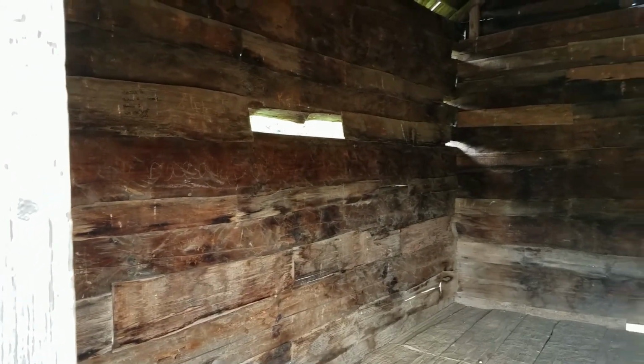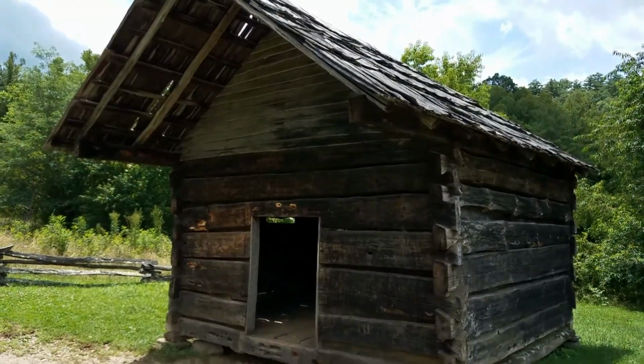This is one of the outbuildings, but I thought it was curious that they nailed boards over the space between the logs rather than packing it with mud. There's the outside.